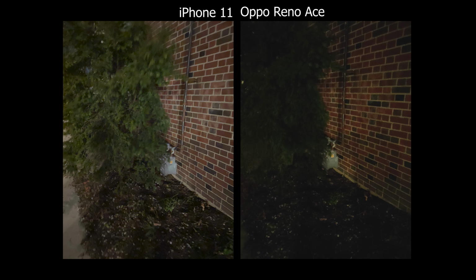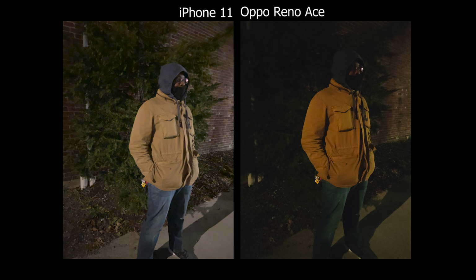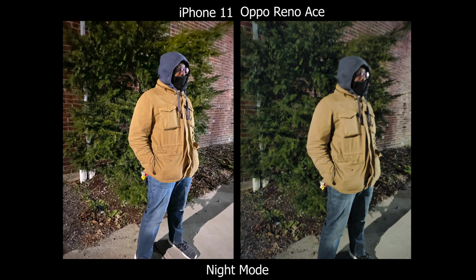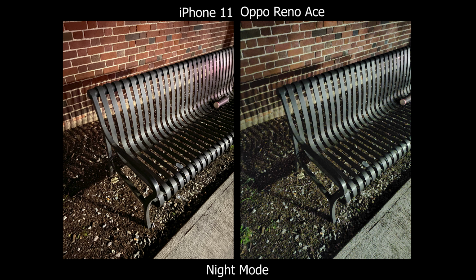Now when we move to dark areas where we need to use night mode, I think this is where the iPhone wins for me. You can see a difference in both night modes, but in just regular picture taking for the Oppo Reno Ace, it feels like the quality doesn't look that good at all. And for the night mode, it does shift a bit to the greener side. It's not as bad as the Huawei phones, but I do notice that green.